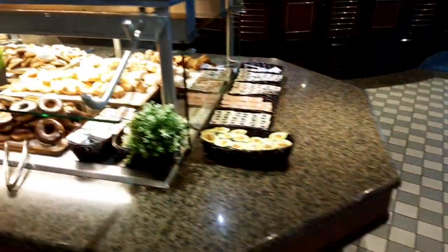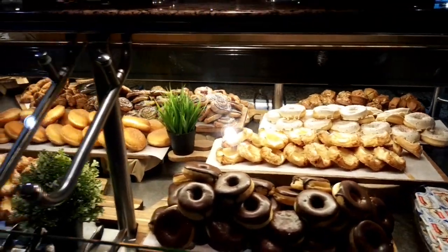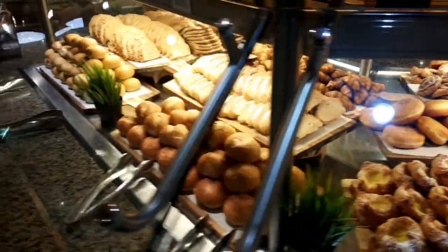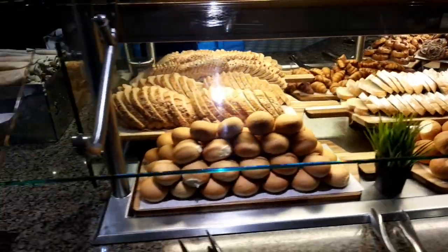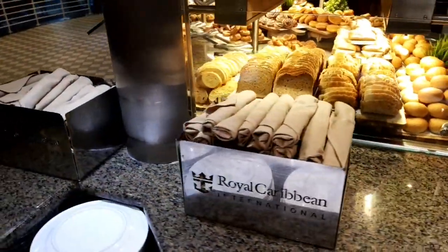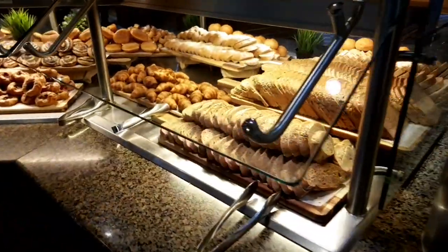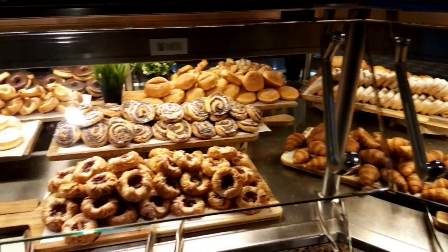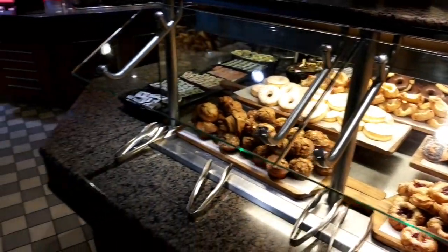And then lastly, for the sweet tooth among you, you can get donuts and Danish pastries and fresh breads of a variety of different guises. And croissants and cinnamon rolls and twists and muffins, etc. There we are. So that's the breakfast service.